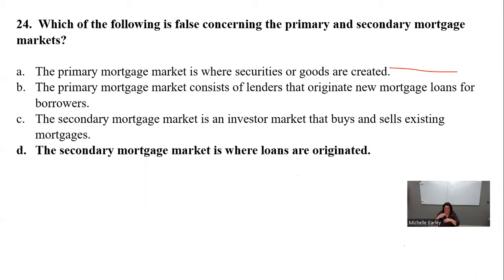They buy it and then they repackage it and they sell it to the next person. The secondary mortgage market is like a silent investor's market, if you will. They don't make any loans. They buy loans and they resell them. So then D, this is the one that's false. It says the secondary mortgage market is where loans are created.